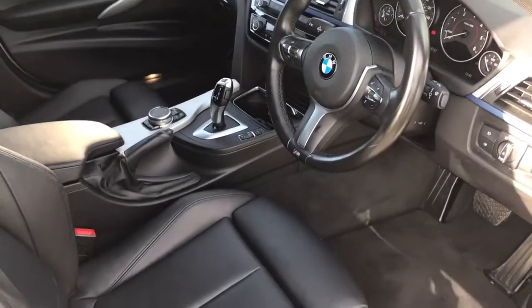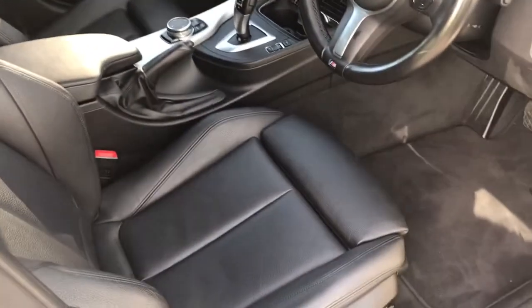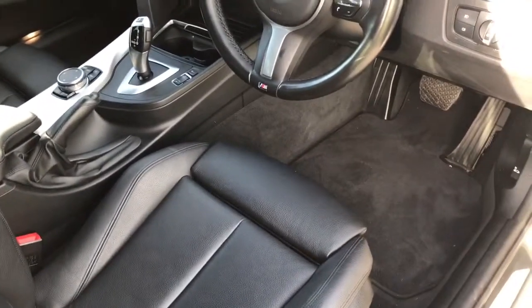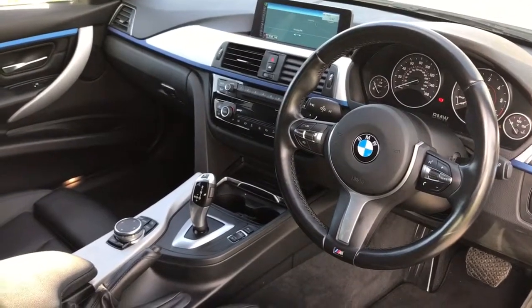Just briefly before I climb in, I think it's well worth seeing the interior from this exterior point of view. As you can see, you get full leather seats, which are in fantastic condition, as are the carpet areas. There's a lot to run through on this car, so let's hop in and we'll do that now.